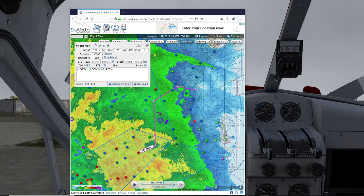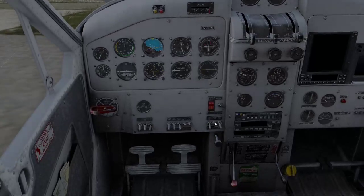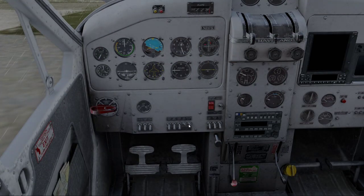So, unfortunately, we're going to be IFR and perhaps even too high to really see what's going on, which is a bummer because this is really a beautiful area. But, you know, can't cry over spilled milk. Let's go flying.